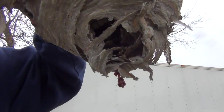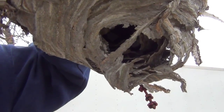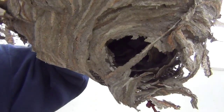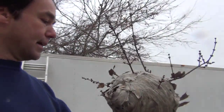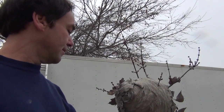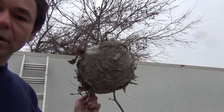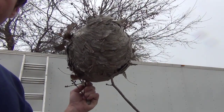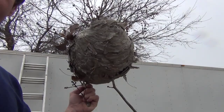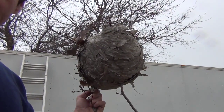Give you a good close-up. Actually, this camera, after the film, the chip is uploaded on the PC, you can probably see better than I can right now. I don't see anything trying to come out. There may be nothing in there, but let me pause the camera and we're going to take it to my little fire bin behind the garage and we're going to burn it.